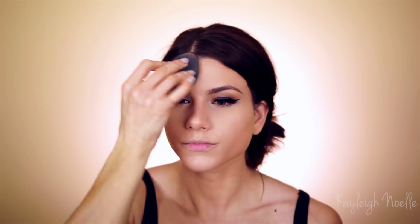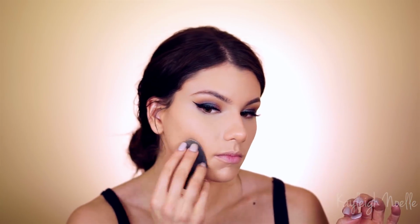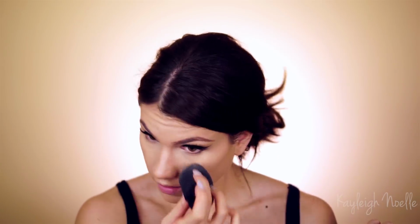My skin definitely prefers creams over powders, but I do love to use this directly under the eyes to prevent that area from creasing, a little around the nose, and lately I've also been putting it under my cheeks as well on that lower half of my face, kind of mattify that down to help the makeup look better in pictures or for filming, and it also helps the foundation to last longer.